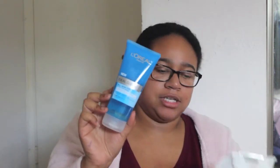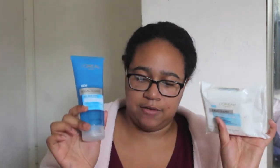But I got the Ideal Clean Foaming Gel Cleanser. It's good for all skin types. And I also got the makeup wipes from that line. I guess it's good for all skin types. So, I don't know, I guess this is new. I think this line might be a little bit more affordable than their other stuff, if I am correct, because these are like $5 each.